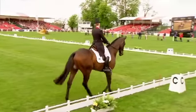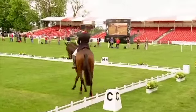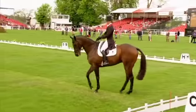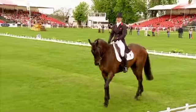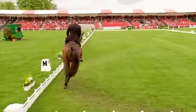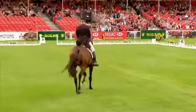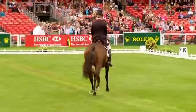Now, you forgot to show us how to do this in your demonstration. Well, let's see if Tina can do that for us. No, she can't do a small one. I mean, she kept the horse moving behind, which is the main objective of a walk pirouette, but it was too big. The horse made quite a large circle with his hind legs there.